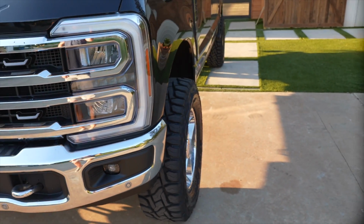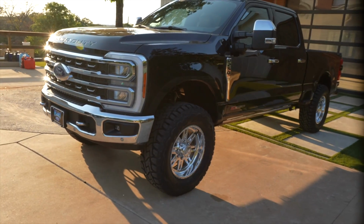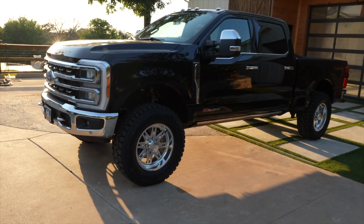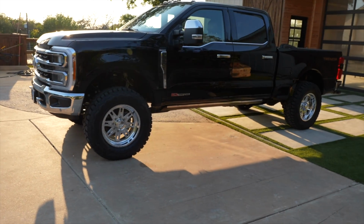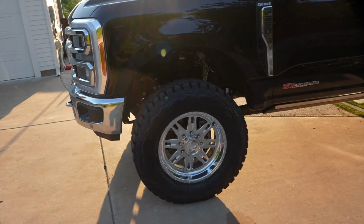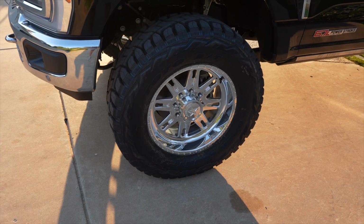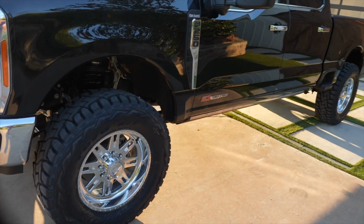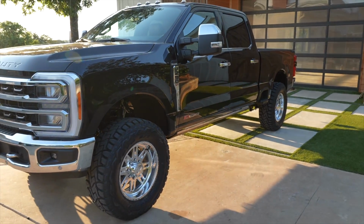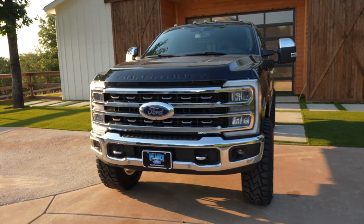It also lets me get away with a bigger tire. If I went with a negative 12 offset, I'm more likely to rub when I take turns. Went with a 0 offset American Force wheel. You had to special order these, so it took about a month to have them made. They're just hard to get your hands on, and the truck itself is hard to get your hands on.